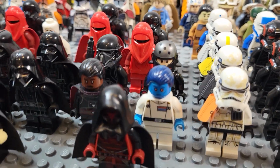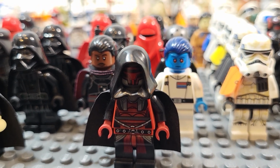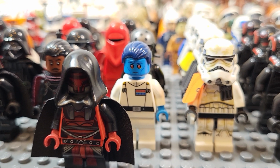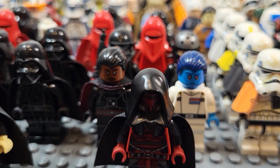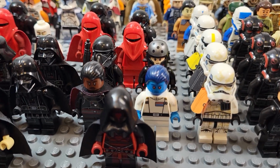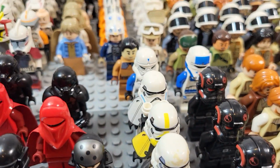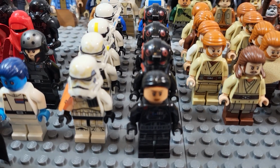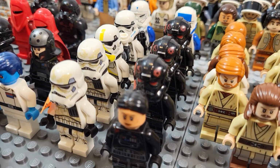Then as we move over, right here, we have my absolute favorite character of all time, Lego Darth Revan. Right behind him is my second favorite, Lego Thrawn. Then we have Moff Gideon and so forth. And then we go on to our clone trooper commanders and bombs. And then we do have our troops from the Star Wars video game.